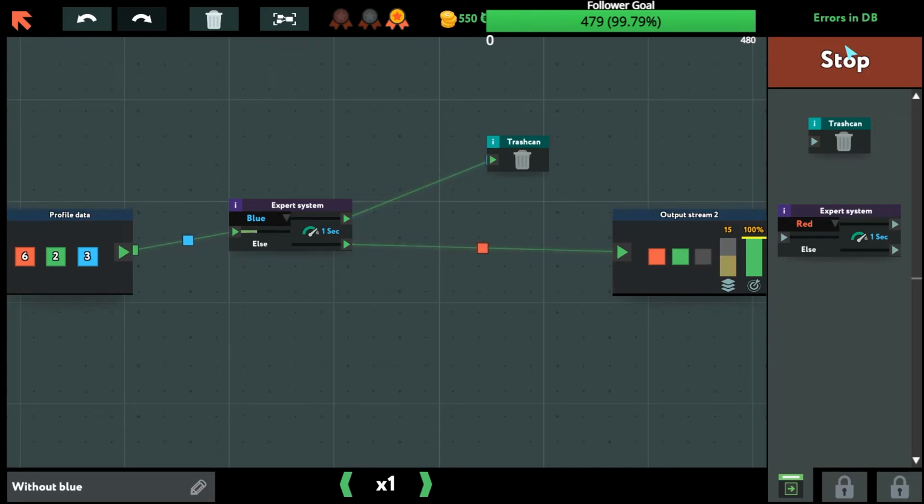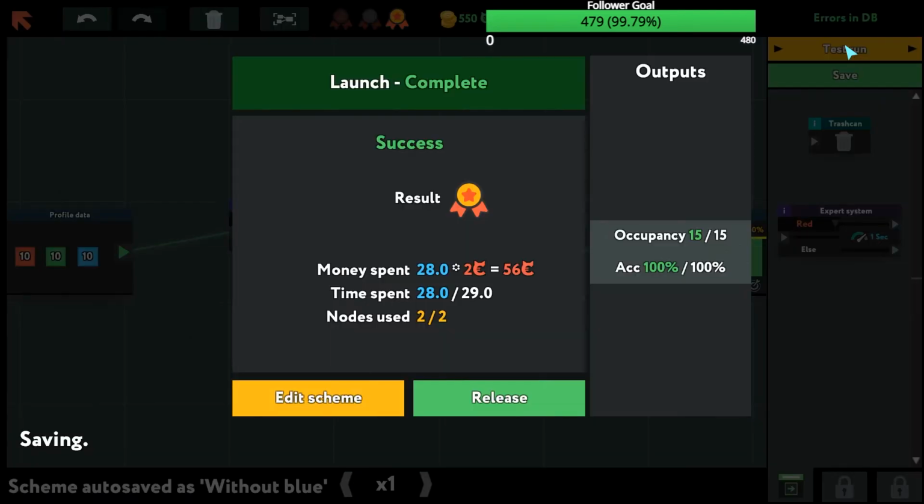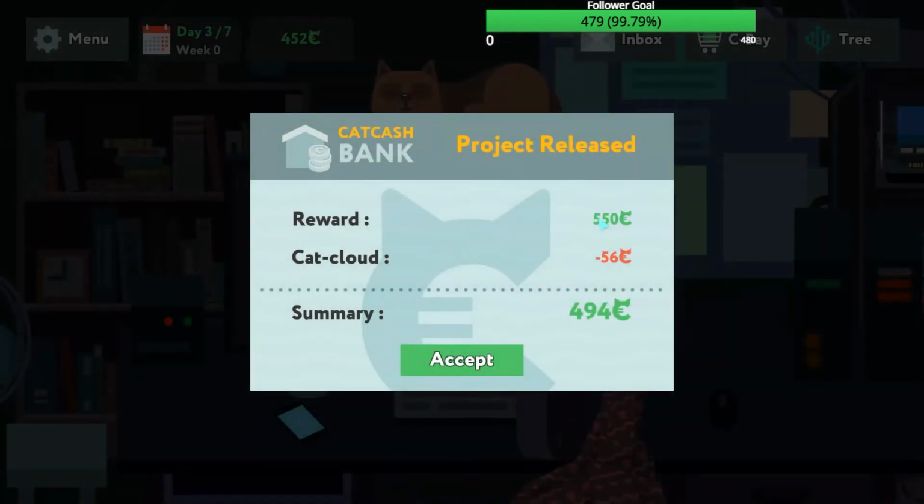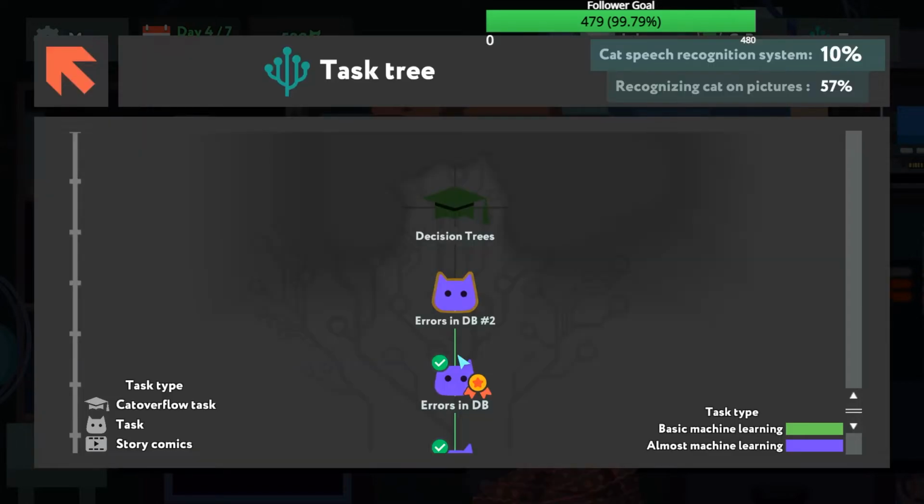All the blues get killed in the trash can, and the greens and the reds that is successful, you get a star. Money spent, time spent, and we've got 500 cat bucks minus the cat servers that we used to do the processing, and we left with 494 cat bucks.